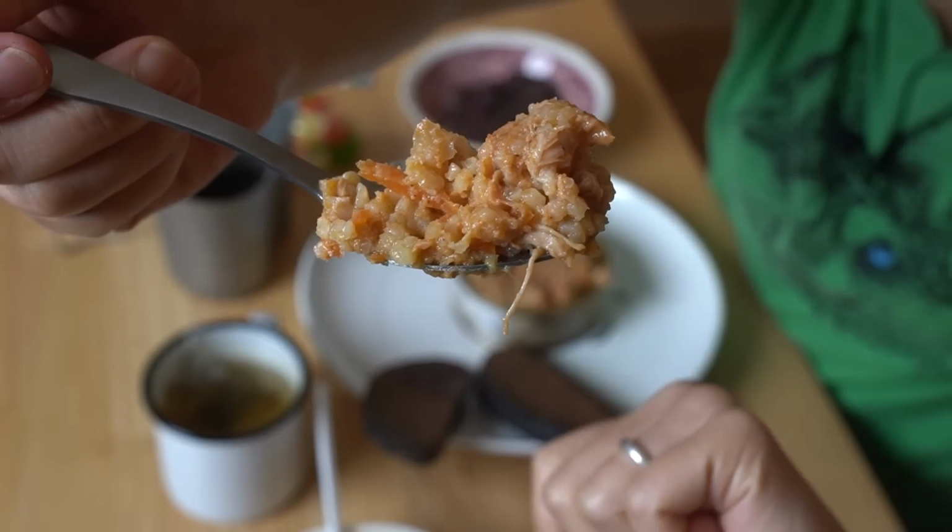Now let's try the chicken, and I have to say it looks a little bit like cat food, but it smells great. Chicken and carrots as well. That's good. Unlike the rice porridge, it is not overly salty. Perfectly seasoned in my opinion. Very generous amount of chicken in there. Very tender and really good. That's a really tasty little stew.